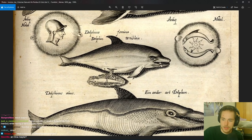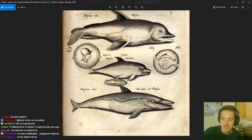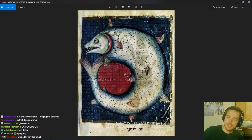You know what this looks like? This looks like the inside of a sea cucumber. It's just like noodles, basically. The organs of a sea cucumber are just noodles. That's what this looks like. This looks like nothing distinguishable. Maybe it's the womb of the dolphin. Who knows? Okay.